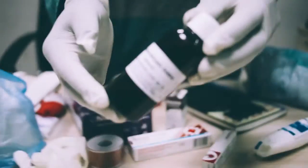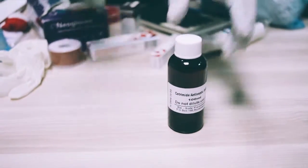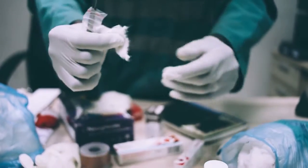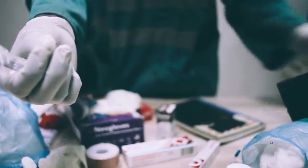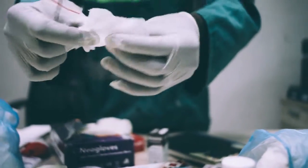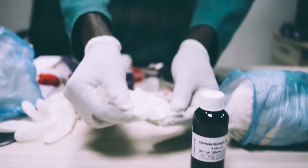We use this cleaner for cleaning the wound. Most of the time we use this wool and you clean that area. After cleaning, that means this is contaminated with blood. We take this and put it in this plastic bag. After putting in that blood, we take this gauze and apply to the affected area.